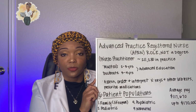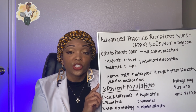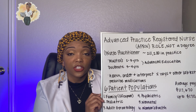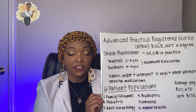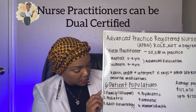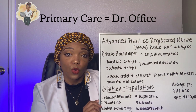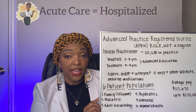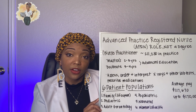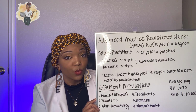And there are going to be 6 patient populations. Under the nurse practitioner, someone has to choose which kind of nurse practitioner they want to be. They could do family, which is what I did, and that is the nurse practitioner who can see everyone across the entire lifespan, from babies all the way to older adults, including women, okay? Pediatrics, and with pediatrics we can choose between primary care or acute care. Adult gerontology, this is going to be adults. Again, with this specialization, you can choose to be either primary care or acute care. Psychiatric mental health, neonatal, and women's health.